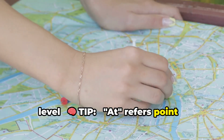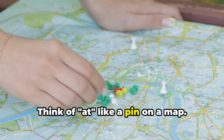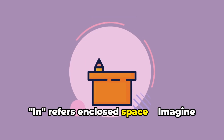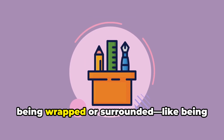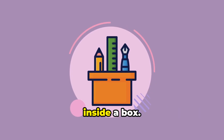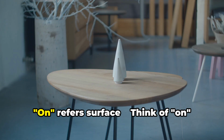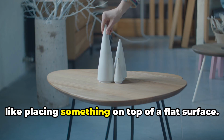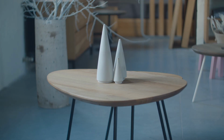At refers to a point. Think of at like a pin on a map. In refers to an enclosed space. Imagine being wrapped or surrounded, like being inside a box. On refers to a surface. Think of on like placing something on top of a flat surface.